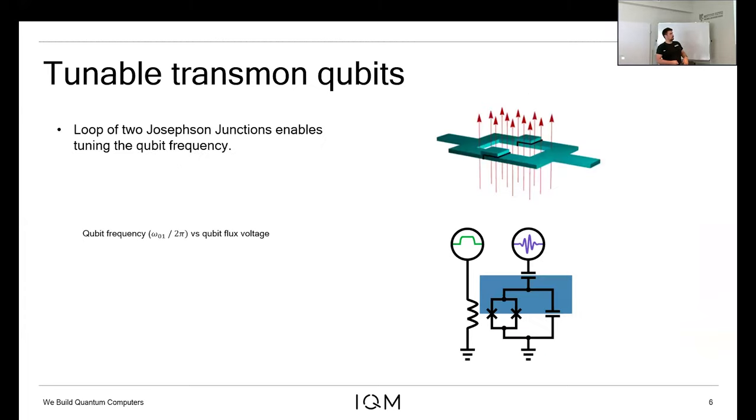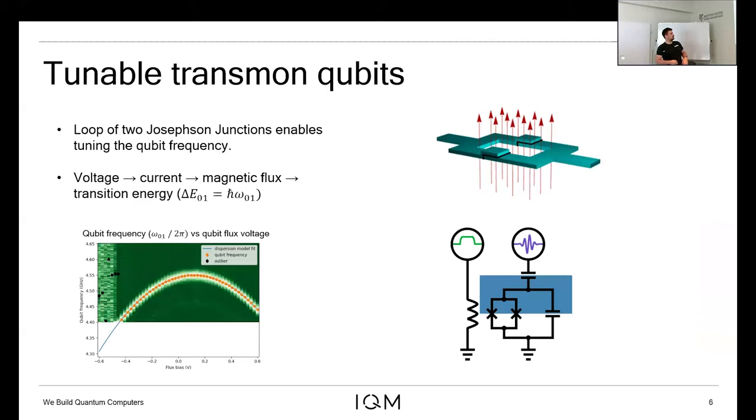Okay. So I mentioned that we can tune qubit frequency dynamically. So this is all based on the Josephson effect. I'll not be showing you any Hamiltonians because this is not a lecture about transmons. But essentially, you can see that there are two axes here, and each of these is a Josephson junction. And the way it works is that if you apply external magnetic flux to such a loop of two Josephson junctions, then the superconducting phase here changes by the amount of flux that's going through the loop.